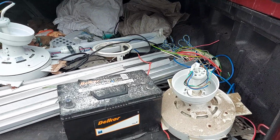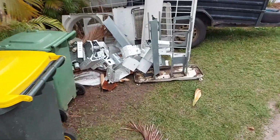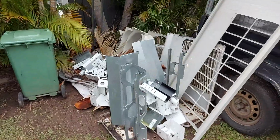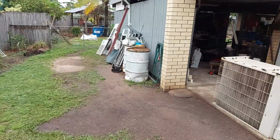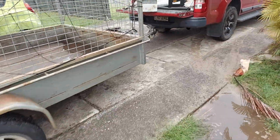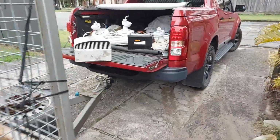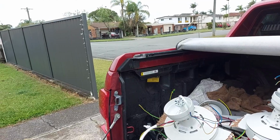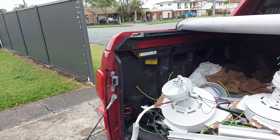And while I'm at it, because I'm going to load up the trailer with steel, I've got to clear this stuff out. It's looking a bit untidy. Steel's got to go. Same over there. There's not a lot of steel, but it's enough to be annoying. Plus, I might as well take the batteries with it, so that way I'll get a half reasonable pay. Righto, so anyway, that is that.